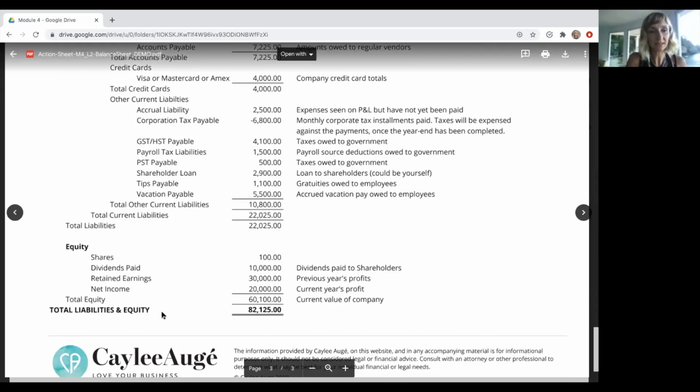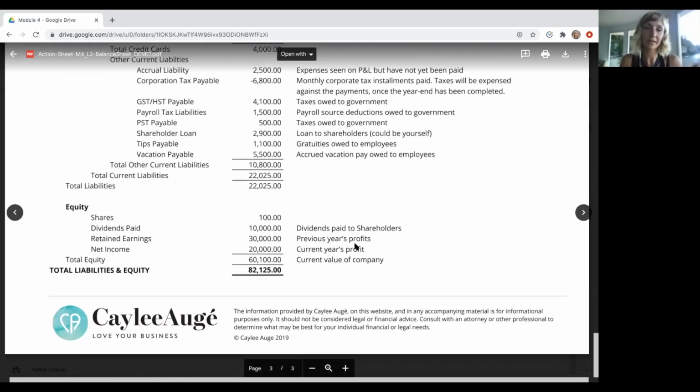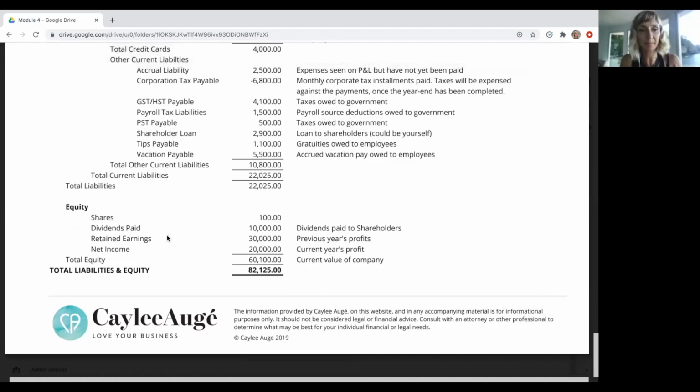So this shows things from last year, what you got paid, and so on. But what's important here is the equity. So this company's current value is worth $60,000. So this is what you want to do.